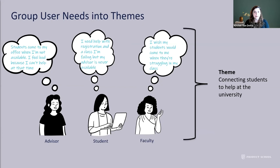So let's say we have these things reported to us or we're noticing these things on campus. Advisors are saying, well, students are dropping into my office all the time, but I'm not available. I'm already booked. I have people in my office. I'm on the phone, whatever that might be. And I feel really bad because I can't help them when they need it. Then you have the student saying, well, I need help. And I go to my advisor, but they're never available. And I have to get registered. And I just don't think I'm doing really well in this class. And then you have faculty that are like, I have office hours and no one comes to see me, right? And I can see who's struggling in my class. So we have a theme here.